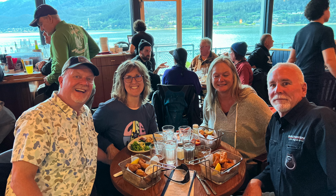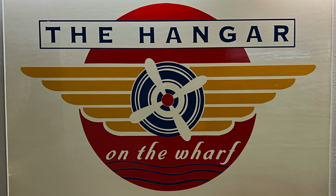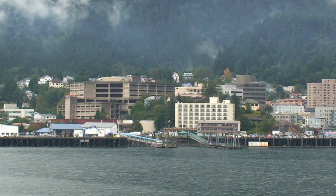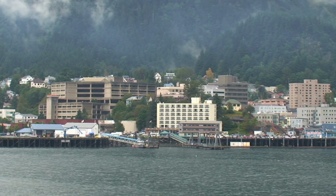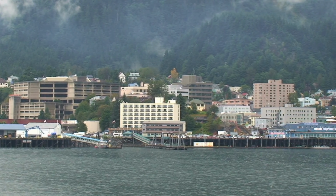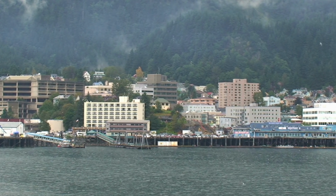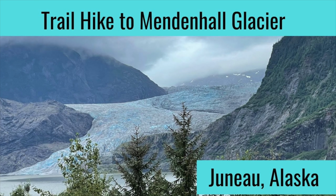Had a very nice dinner there on shore before heading back to the ship, so if you need somewhere to get a snack in Juneau, we recommend the Hangar on the Wharf. Well, so far on our Alaskan cruise, we did not see any whales in Sitka, we did not get to go all the way up the Tracy Fjord, and now we did not get to go on our helicopter ride in Juneau. But we did get to spend a fun day in Juneau, Alaska with some great friends.